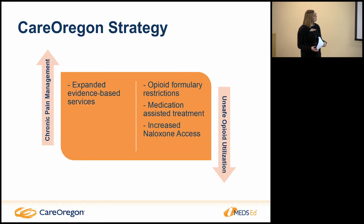So CareOregon, this explains our strategy. We want to expand the non-pharmacological services that are evidence-based without this worry of overdose. I'll list the items that we cover later, but that includes acupuncture, chiropractic care, and physical therapy. We also want to reduce the unsafe opioid utilization. We'll do that with some formulary restrictions that I'll explain to you and our timeline for that. Continued medication-assisted treatment, and also increased naloxone access. We recently lifted the prior authorization on nasal Narcan for patients. So in the meantime, while we're tapering off patients, we want to make sure that they can get the nasal Narcan to prevent their risk of overdose.